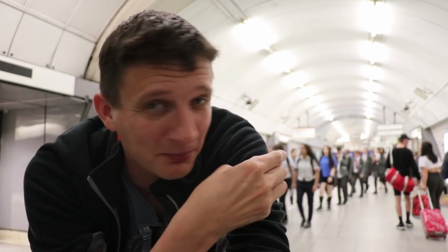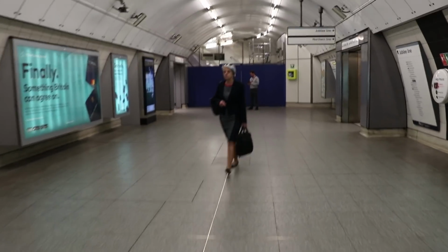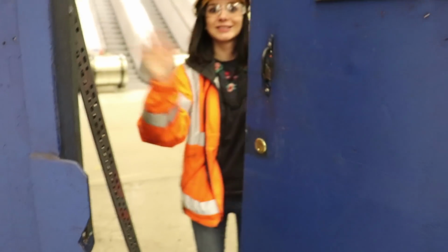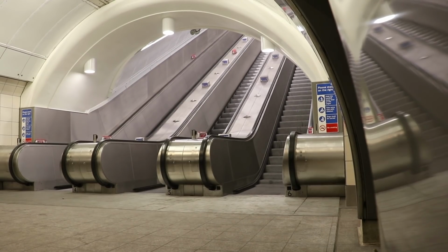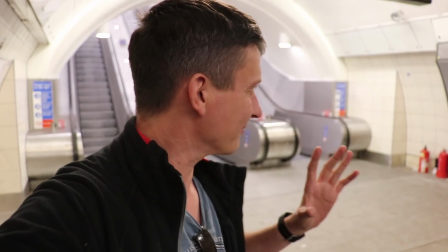At the bottom of these escalators, that way is the Bakerloo and that way is the Northern. If you go straight on, there's currently some blue hoardings up, and that's where the entrance exit is. Before we go up the stairs, there's a lovely lady called Kelly who's the project manager. She's going to show us around.